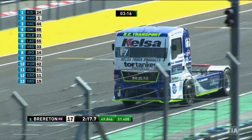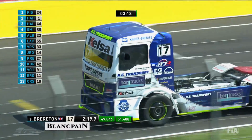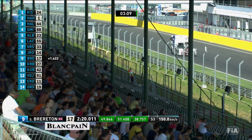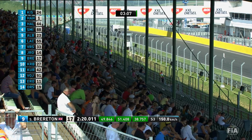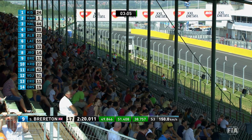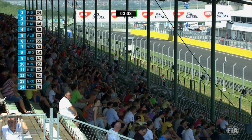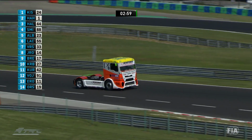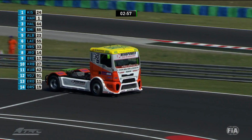17, a new entry to the championship this weekend. Shane Brereton, another British driver. How effective is he? He's moved up to 9th place overall, but waiting for the top handful of runners to complete their second flying laps. Target time 2 minutes 18.389.